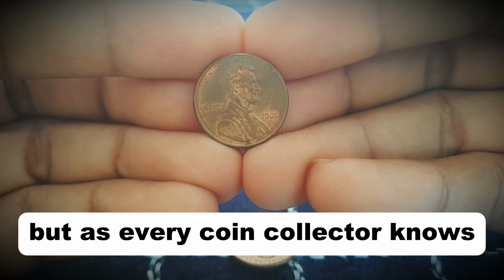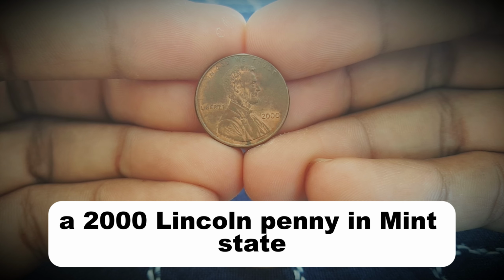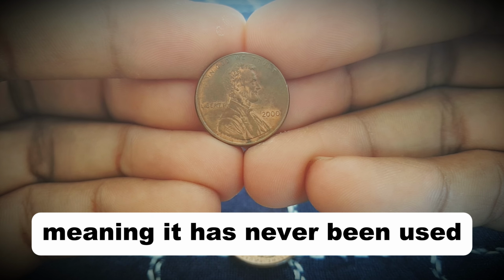But as every coin collector knows, condition is everything. A 2000 Lincoln penny in mint state, meaning it has never been used and shows no signs of wear, can be worth more. If it still has its original coppery red luster and sharp details, it might be graded as MS65 red or higher by a professional grading service like PCGS or NGC. A coin in MS65 red condition might be worth around $10,000 to $30,000, while coins in MS66 or MS67 red condition could bring $10,000 to $25,000 or more, depending on the market. These values apply to coins that are nearly flawless, with no major marks, spots, or discoloration.